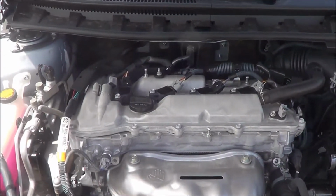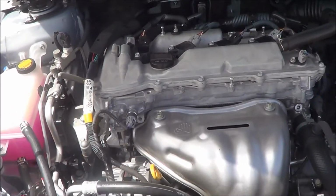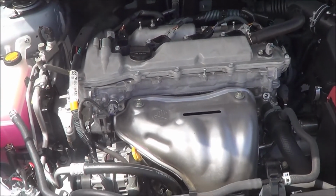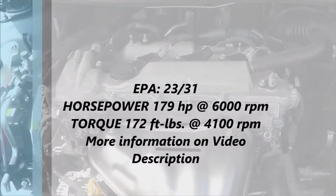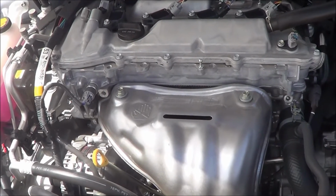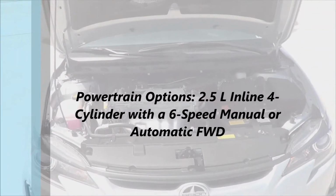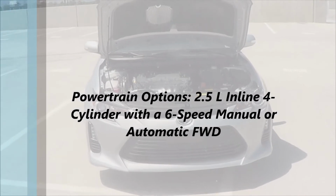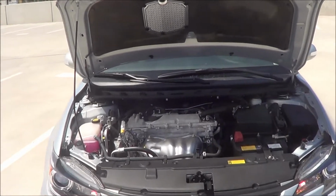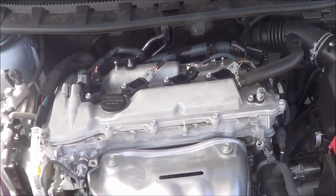And what you'll find here is Toyota's very familiar 2.5 liter inline 4-cylinder engine. Now this engine is also used in the Toyota Camry as well as the Toyota RAV4. 179 horses here with 173 pound-feet of torque. EPA estimates are 23 city and 31 highway. But what really sets this engine apart from the Camry and the RAV4 is the exhaust note. It sounds much louder than the RAV4 and the Camry.